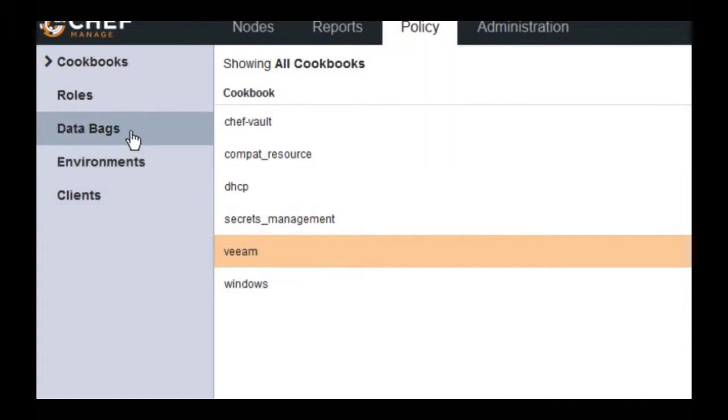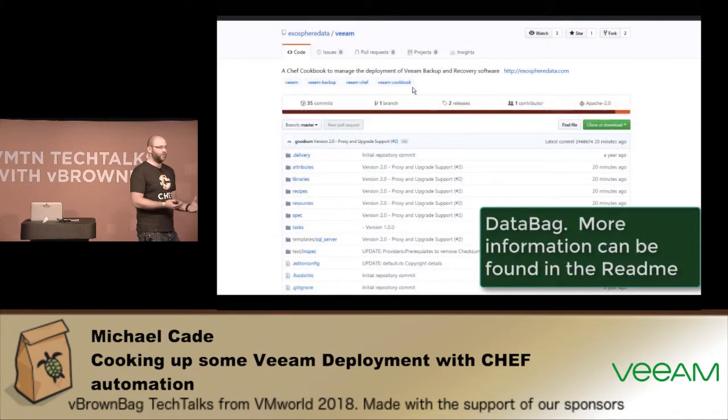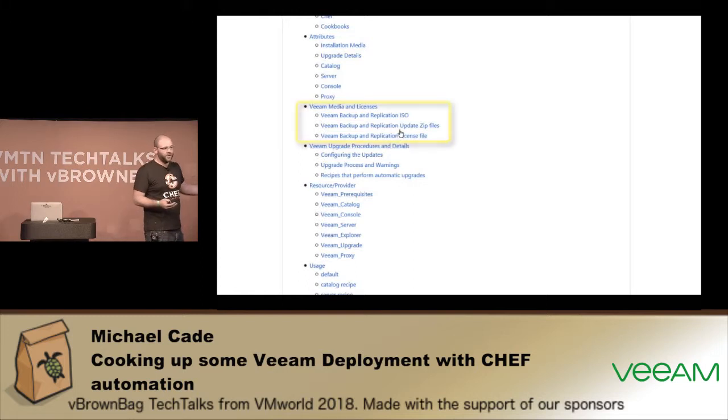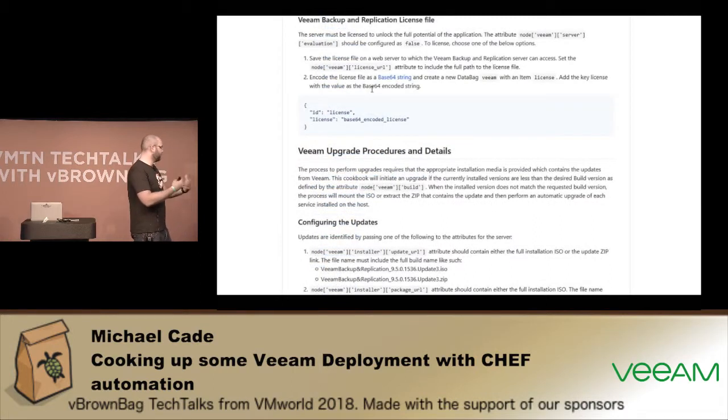We also have the concept of a data bag. Data bags are there to store the components that we need within our cookbook. The analogy is that we keep our license file in there, but you could also keep your ISO files and configuration files, etc., that need to be there for the overall deployment.